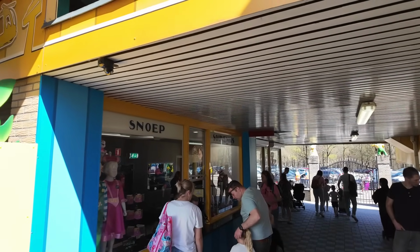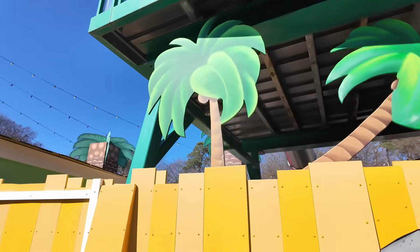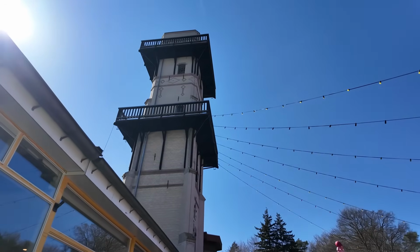And we're now inside the park, just come through the turnstile area. Some sort of play area around here, you can hear people running about. Like that building, that's really nice. I wonder what the history is for that.